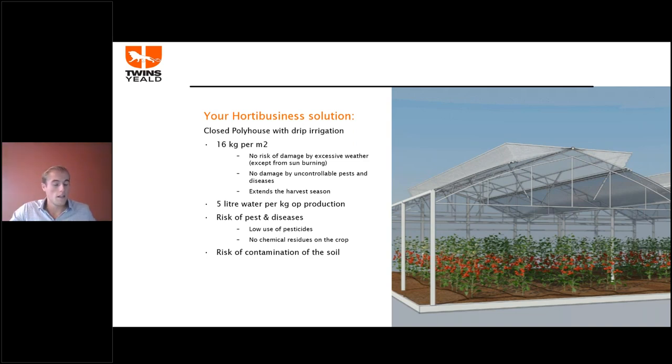The next step in adding more greenhouse technology is building a polyhouse. And in this example, we use a closed polyhouse because that has more advantages. You see the yield per square meter going up, increasing to 16 kilograms. And because you have a closed system, there's no risk of damage by excessive weather anymore, because with hail and those kinds of things, the crop doesn't get hurt.